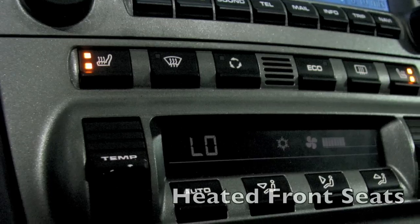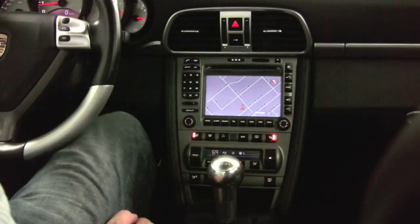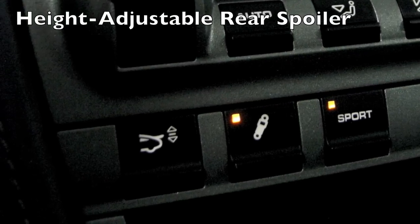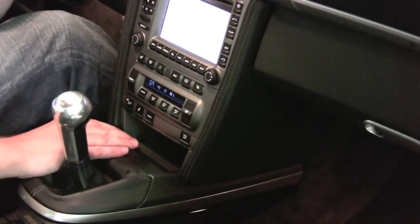Heated seats for the front occupants. And then below that, you're going to find the automatic climate control. This row of buttons here is semi-critical to the nature of the turbo. This button right here will actually raise and lower the wing automatically in the rear. So if I press that, it's going to pop the spoiler right up.